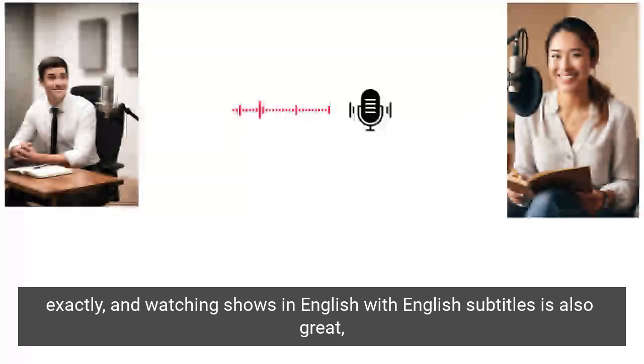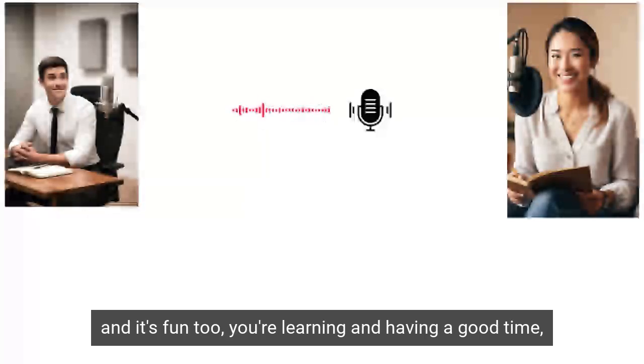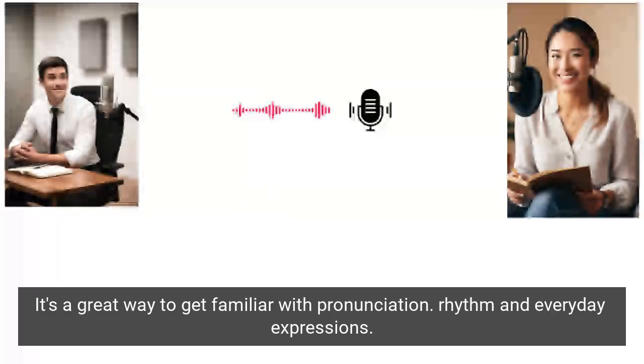And watching shows in English with English subtitles is also great. Start with something simple, like cartoons or shows for younger audiences. The language is usually simpler, and it's easier to follow along. And it's fun too. You're learning and having a good time, which is perfect for language practice. You can even try singing along to English songs. It's a great way to get familiar with pronunciation, rhythm, and everyday expressions.